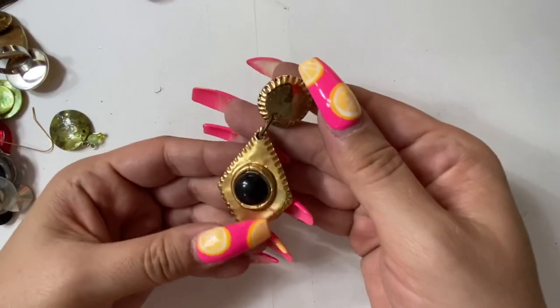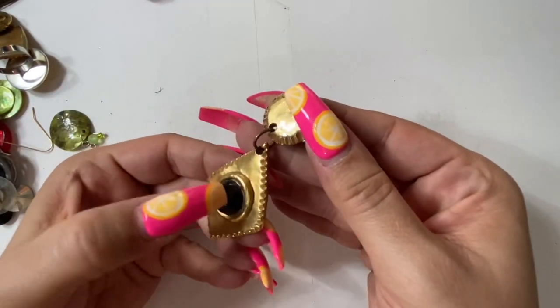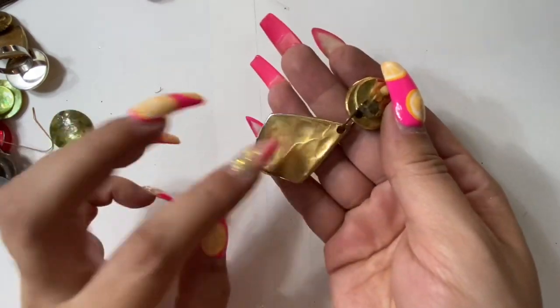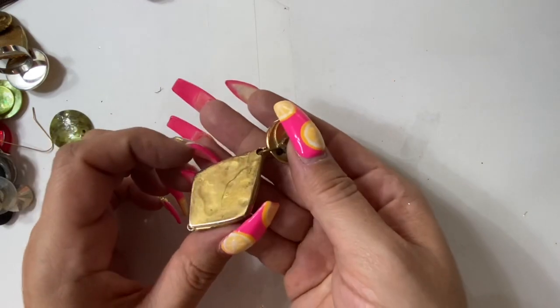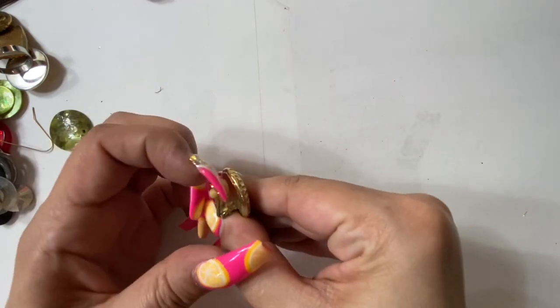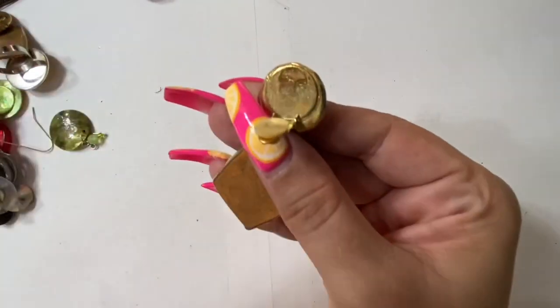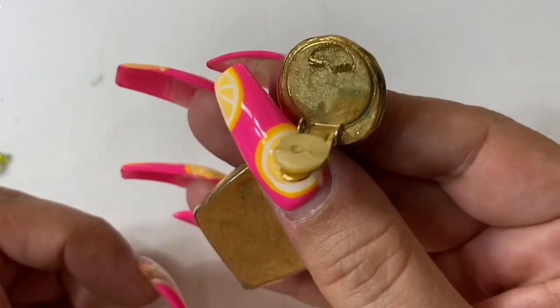These are super cool. It's just plastic and very crappy made metal. But I mean, that might give you an ear infection.